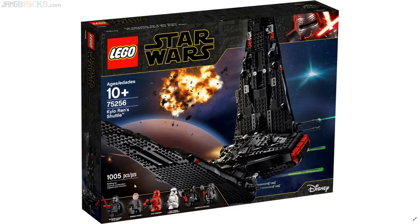So moving on then. Kylo Ren's shuttle. 1,005 pieces. And this one's going for $120 US. Not sure how the value is going to turn out on that one. I feel like this may look a little bit small for the price. And I do have one issue.